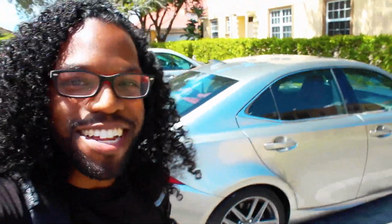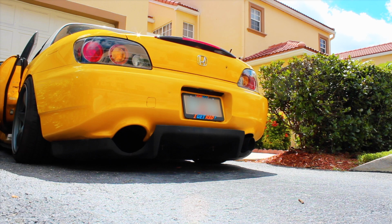Finally we made it back home. Those Miami drives are always something else, but luckily today we're in the IS instead of the S2000, and I gotta say that this is a lot more comfortable than the S2000, so it made today's ride a breeze. So guys, the time has come to reveal the project car. Before we do that though, let's move the S2000.